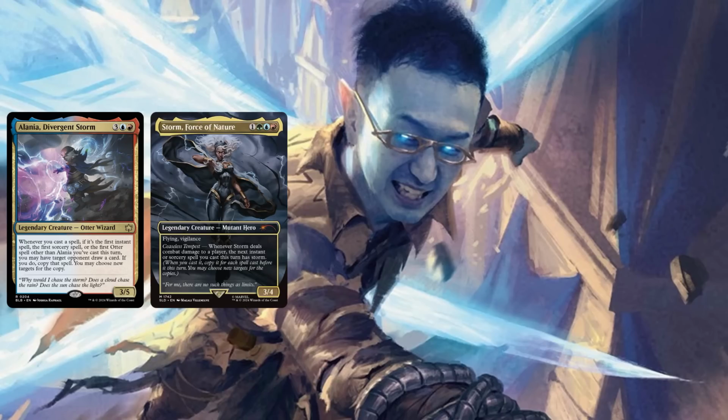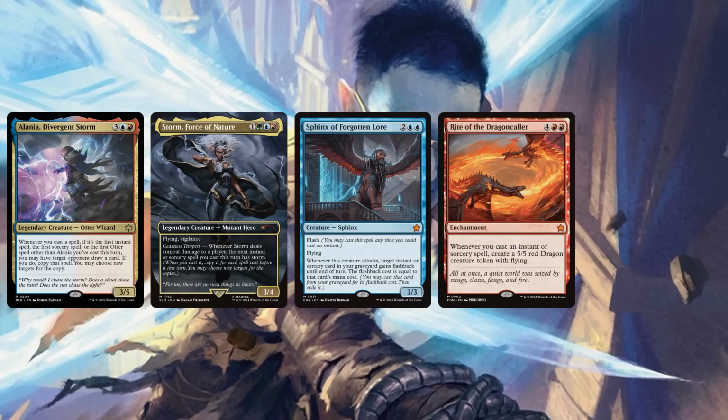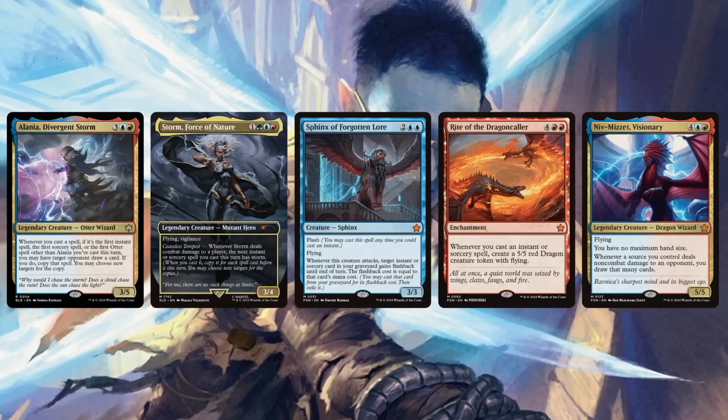But wait, there's more. Magic Foundations is playing a role in this spike as well. Shockingly, there is a spell slinging theme in Izzet colors within the set, and Artist Talent will be great with new cards like these: Sphinx of Forgotten Lore, Wrath of the Dragon Caller, and Niv-Mizzet, Visionary. Artist Talent really will be great with that new Niv-Mizzet. Put it all together, and it is easy to see why the card is spiking again, and I wouldn't be surprised if this was just the start.